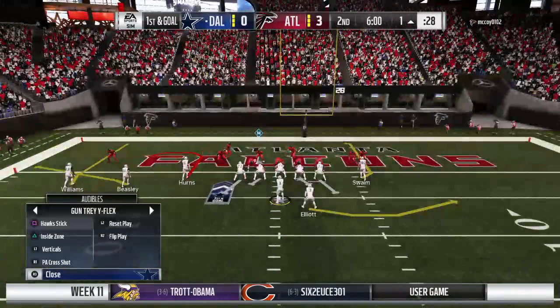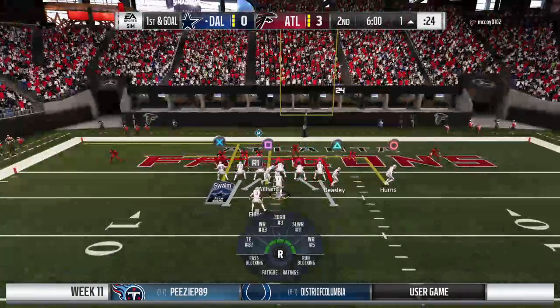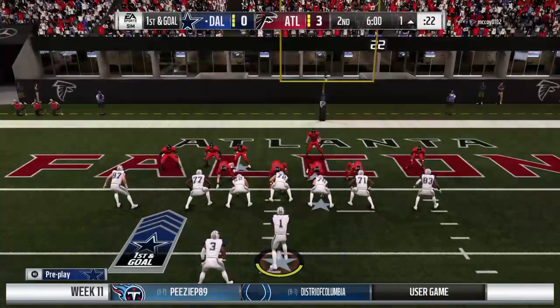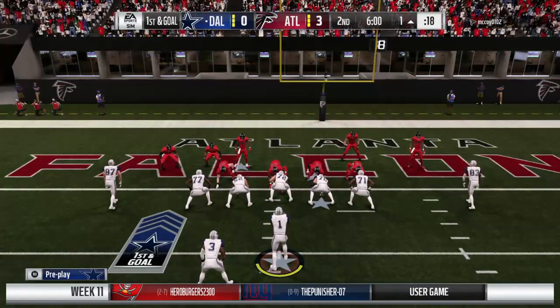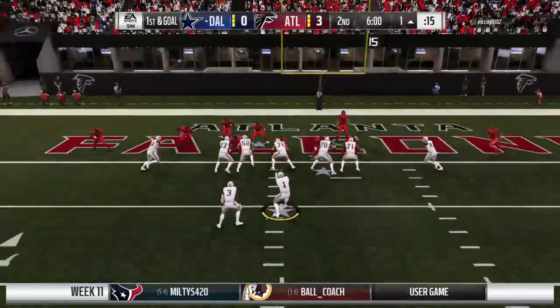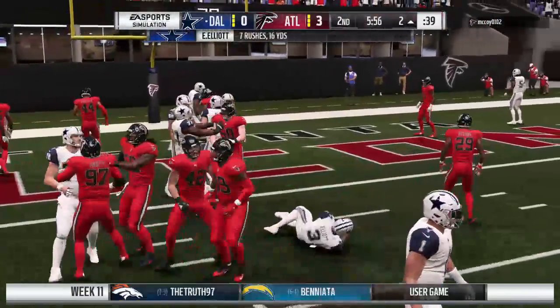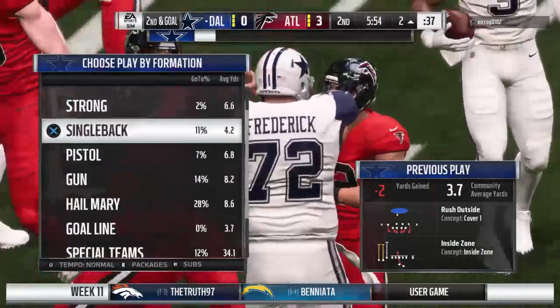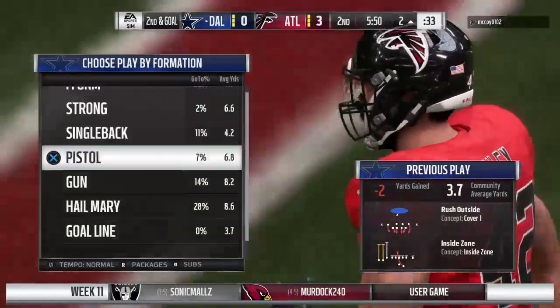Here we go. 488. Here we go. 47. Let's go. Let's finish now. 26. They'll try to run it in with Elliott. And he'll actually lose a little bit of yardage here. Back to the 2. It's a loss of 2 there, bringing up second down.